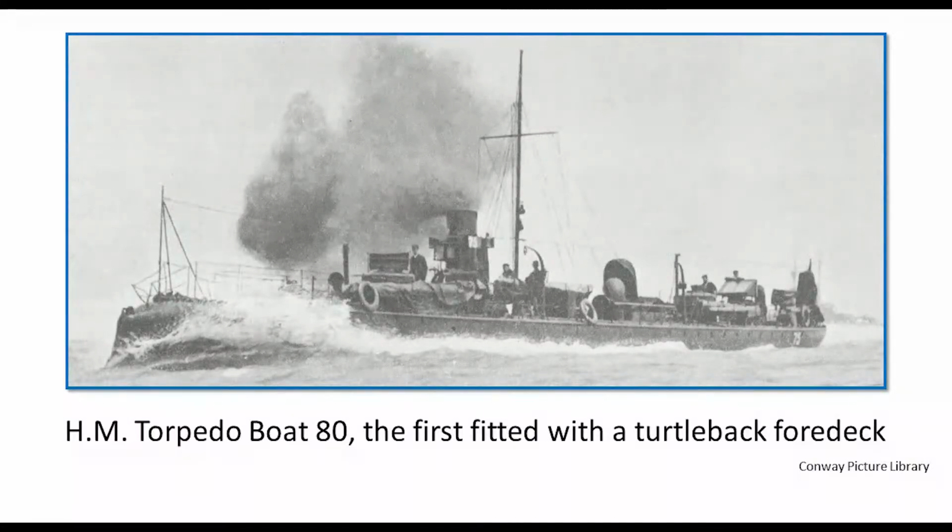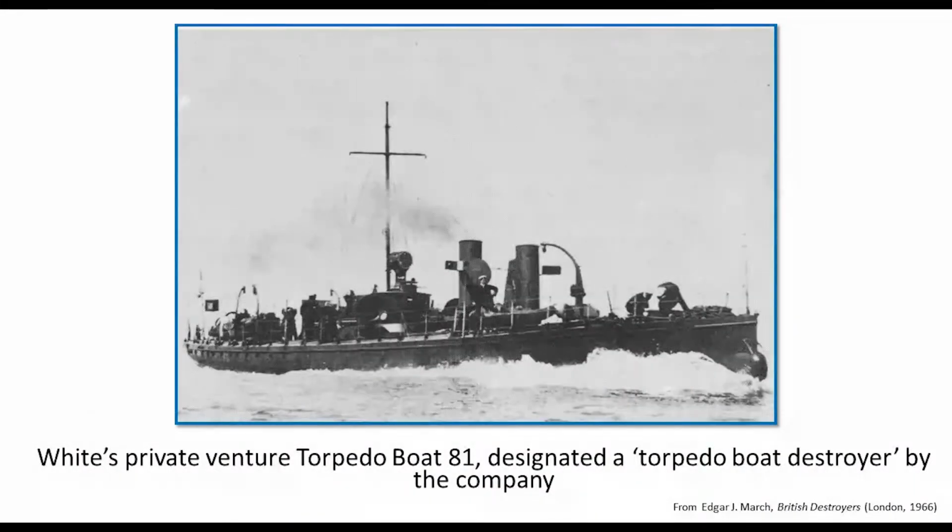It was followed by 8 slightly larger versions of TB-79, 85 tons instead of 75 tons, that needed 1,300 horsepower to achieve nearly 23 knots. There was also another very interesting large British torpedo boat of this era. TB-81 was built by J. Samuel White as a private venture and was designated by the company a torpedo boat destroyer. It was snapped up by the Admiralty in 1885. This 137-ton vessel carried a single fixed bow tube, 2 single deck tubes, and 4 3-pounders, and made 23 knots on 1,330 horsepower.